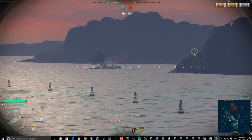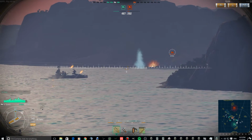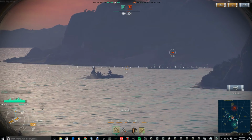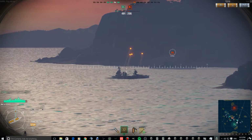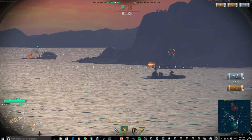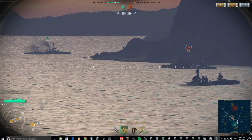Now we're slowed down to full stop. Prepare for him coming in. Ranging shot. One volley in. Looking good. Yep, nice armor piercing. Yep, nice bit of damage. So we just wait for the rest of the guns to reload.